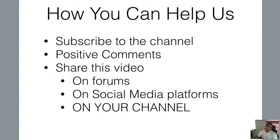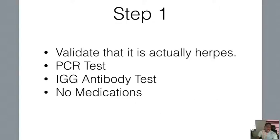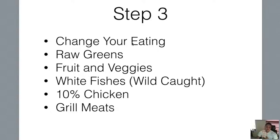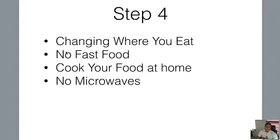Okay? So, let's just recap before I go over how you can help us. Step 1, validate that it's herpes, PCR, IgG test. Whichever one you do, do not take any medications. Okay? Change your diet. No processed sugars, no white flour, no wheat flour, no pork, no beef. Okay. Step 3, changing your eating habits, raw greens, fruits, veggies, white fishes only, wild caught, no farm raised, 10% of your diet chicken, and grill your meats. Okay. Last but not least, step 4 is change where you eat, no fast foods. Okay. Cook your foods at home and no microwaves.